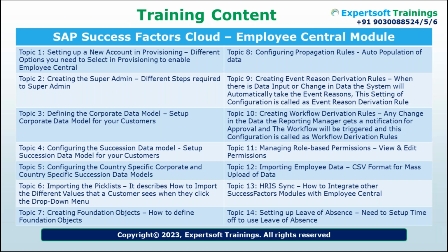Managing role-based permissions, the view and edit permission options given to the employee. Importing employee data in CSV format for mass upload of data. HRIS sync. HRIS means Human Resource Information System synchronization. How do we integrate other SuccessFactors modules with Employee Central? Setting up a leave of absence, and you need to set up time off to use the leave of absence. These are the 14 recommended steps given by the SuccessFactors product team to work on the configuration.